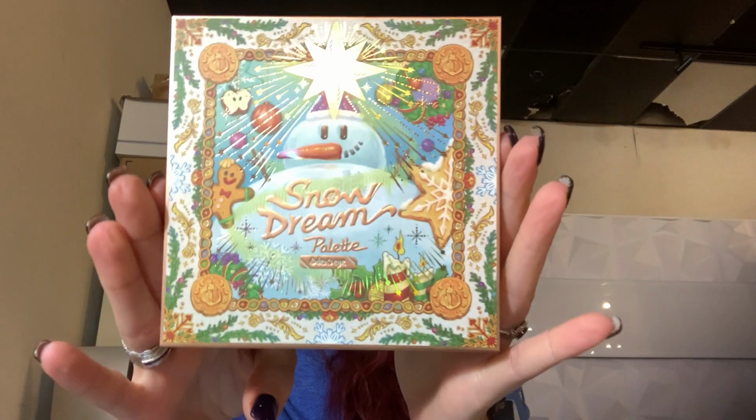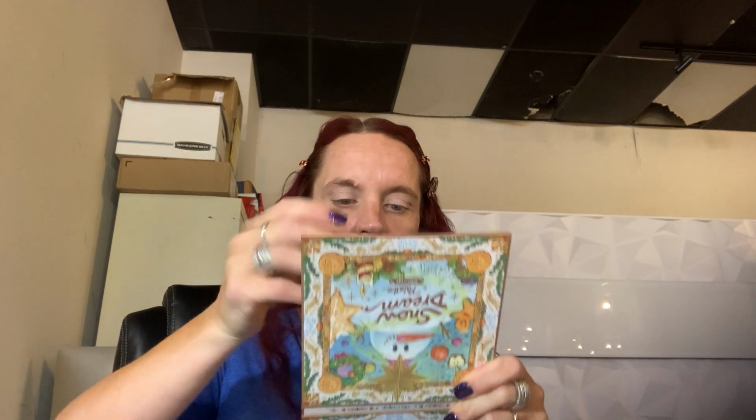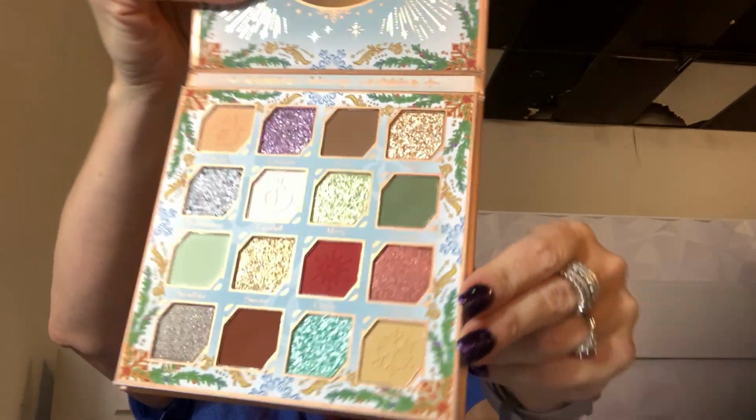Kind of scared. Odin's Eye palettes are very pigmented. Gorgeous. Beautiful holiday palette. That was really on there. Beautiful. Look at those shimmers. Golly.